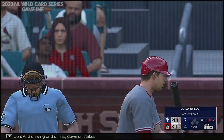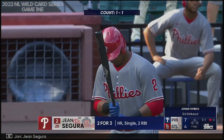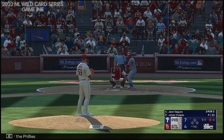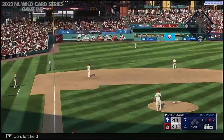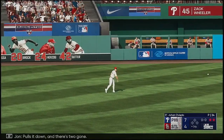And a swing and a miss. Down on strikes and one away. Gene Segura stands in for the Phillies. Right-handed reliever. Left field. Pulls it down, and there's two gone.